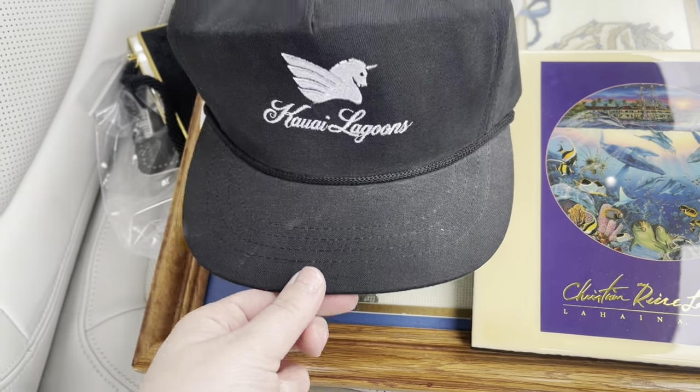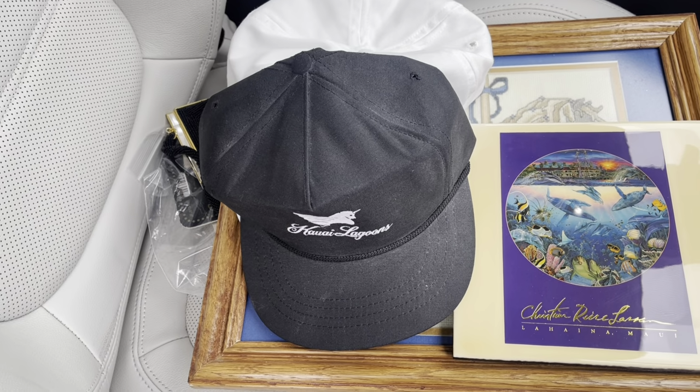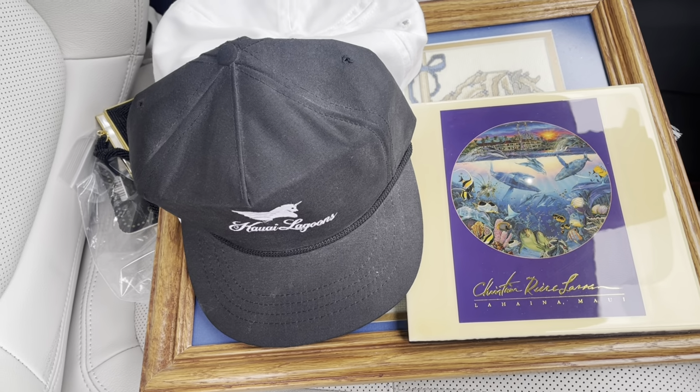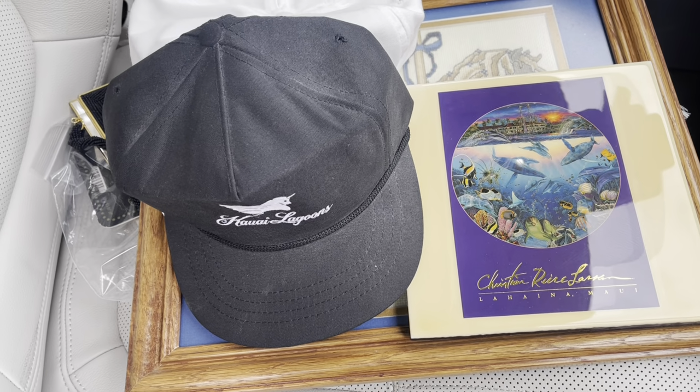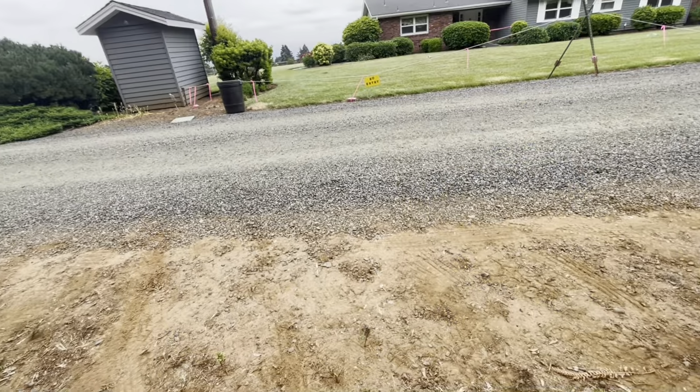So let's move on. I was actually not even going to go to this one because it wasn't advertised online. They just had signs on the road. So I am going to the next one, which was actually advertised online. So let's go to that one.